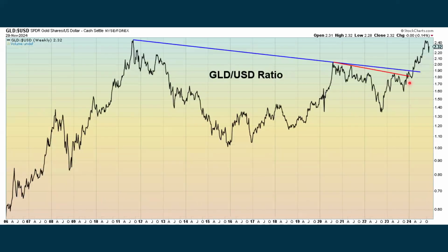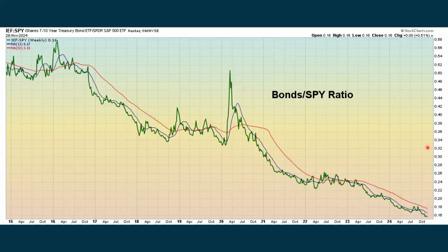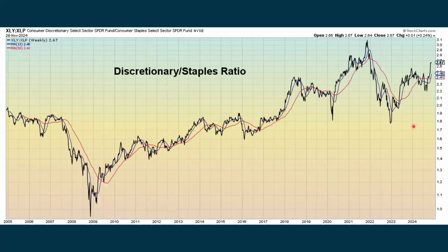And then we do a ratio between gold and the US dollar, where this ratio was coming down as gold was coming down and the dollar was going up. Well, this past week it did bounce up just a little bit. And then we look at the gold to S&P 500 ratio, really chopping around, but in an overall uptrend longer term, showing that gold is slightly outperforming. Bonds are underperforming stocks when it's bonds based on price. The energy to tech ratio is still showing that energy is underperforming tech.